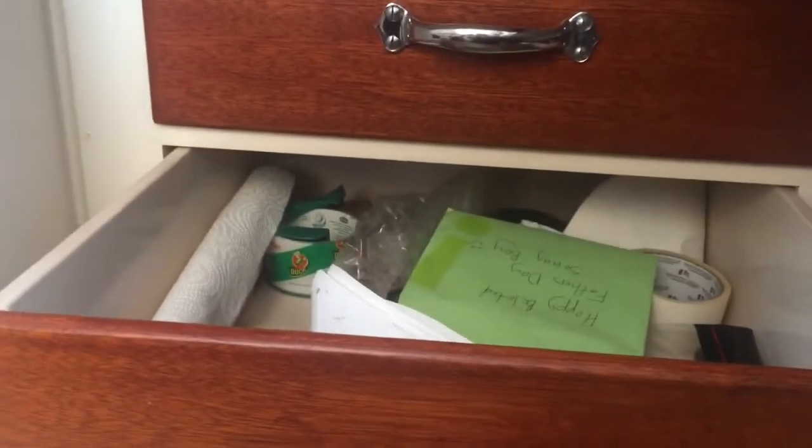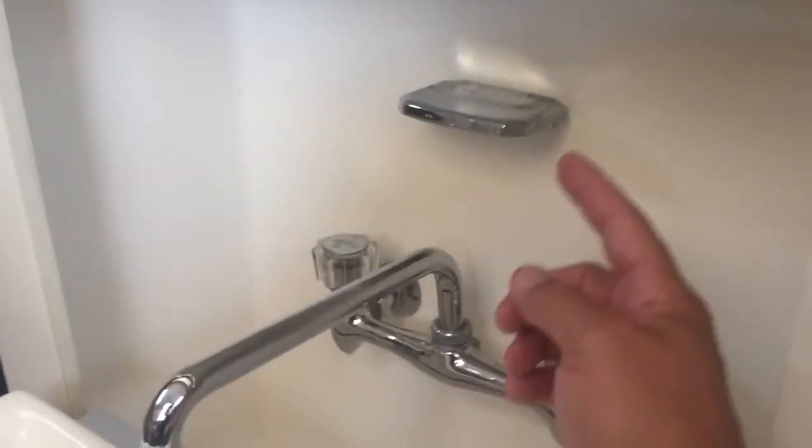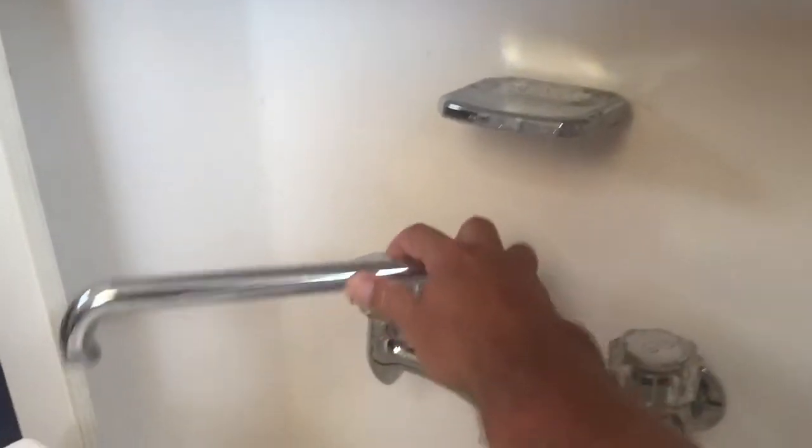We have some very deep drawers, which is nice. And then this is my favorite part of the boat, for some reason: we have a sink here. It's just neat the way they thought of stuff back then. So you fold this out, and there you go. Shave or whatever. You have a place for a bar of soap. I'm sure that'll stay there. So it just drains overboard when you pick it up. It spills out the back.